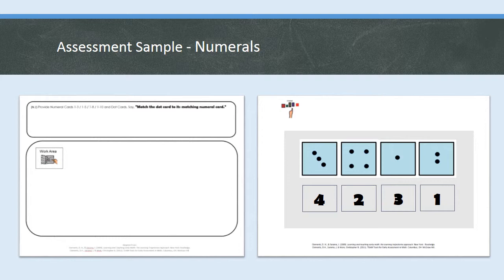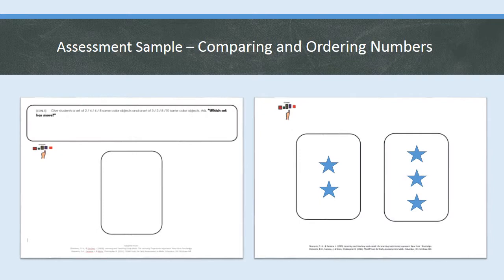Here is a sample of the numerals portion of the Learning Trajectories assessment. Students are presented with the cards on the right and asked to match the dot cards to the numeral cards in the work area on the left. For comparing and ordering numbers, students are asked to select which set of stars on the right has more and place the correct card on the left.